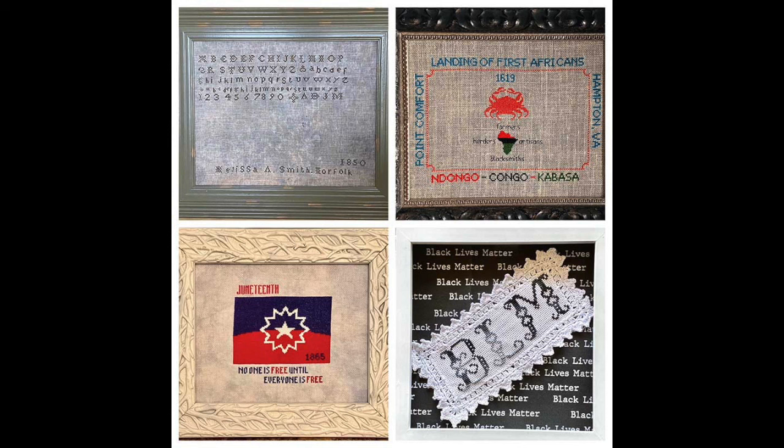That no longer exist. Now, were these freed? So we put the enslaved part behind us here. The freed girls and the freed schools, were these schools owned and run by white people, or were they black people teaching black people?